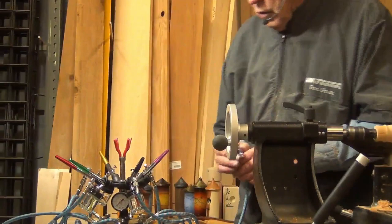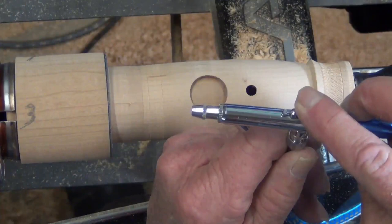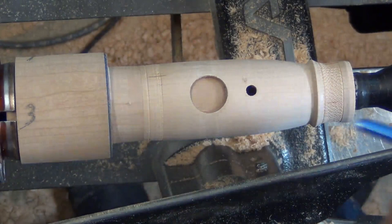Yeah, it all leaked out. But the double action means you push down for the airflow and you bring it back to increase the amount of paint. And the paint's just coming out of these little bottles.